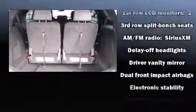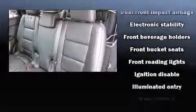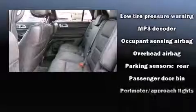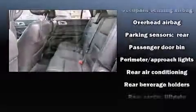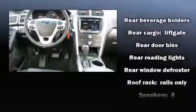It distinguishes itself from the competition with features such as front and rear reading lights, a trip computer, power front seats, front fog lights, heated door mirrors, and one-touch window functionality. Take assurance in side curtain airbags, providing head protection in the event of a severe collision.